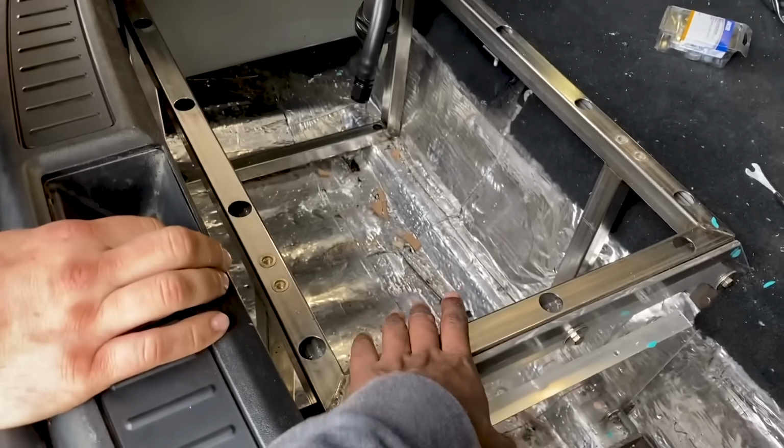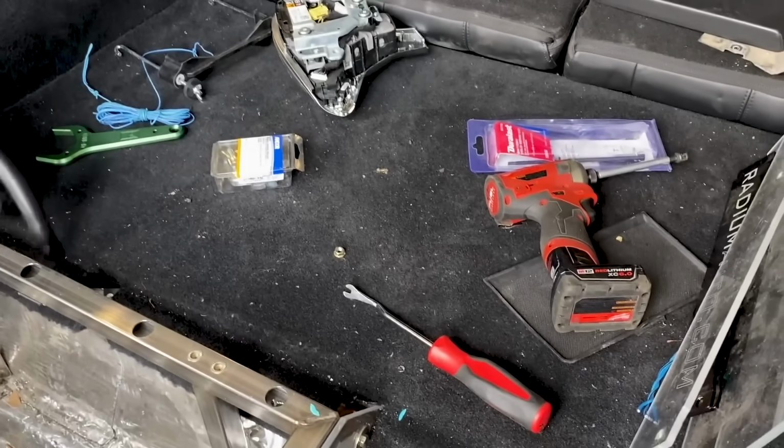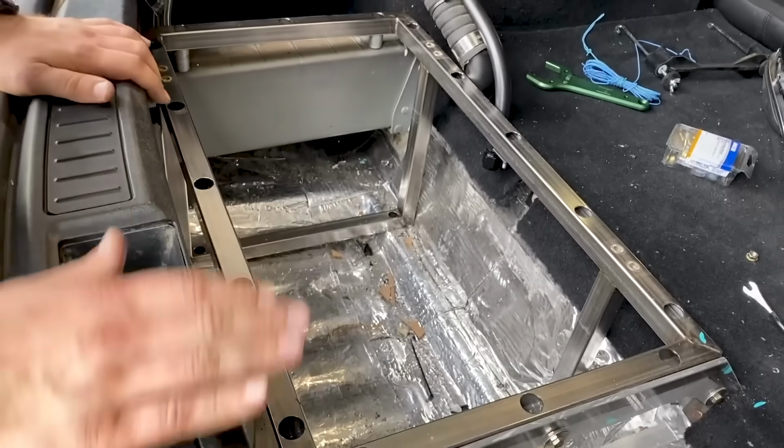This is a hell of a case, man. Nice. Hey, look, there's the hardware we lost. Oh, there we go. We weren't getting that any other way. But yeah, we're going to clean that up, get it ready, and once we paint it, clean it up. Wiring time.